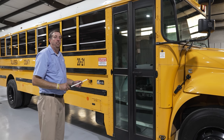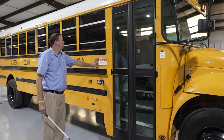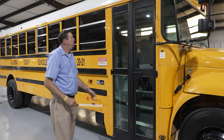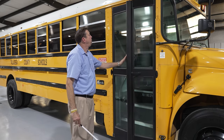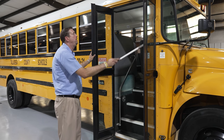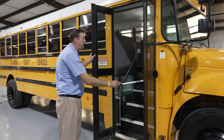Next, we're going to do the entry of the bus. First, we're going to look at our Chuck Poland sign, no trespassing sign. It is in place. There is no damage and it's fully visible. Next, we'll approach the door. Make sure that the door opens and closes correctly, as it should. We will look at the glass. There's no cracks, no damages in the glass. We also look at the seals. There's no damage in the seals.